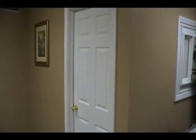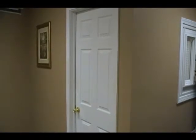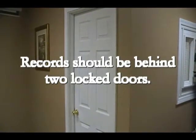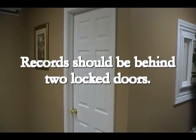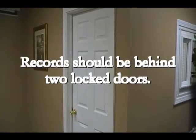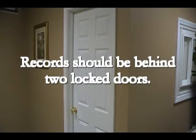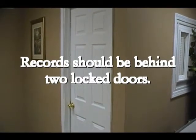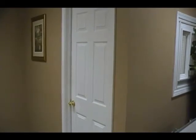Only clinical staff who need records should have access to such records. Remember again that the rule is that records must be behind two locks, which would mean, for example, behind a storage room and then also locked in a file cabinet.